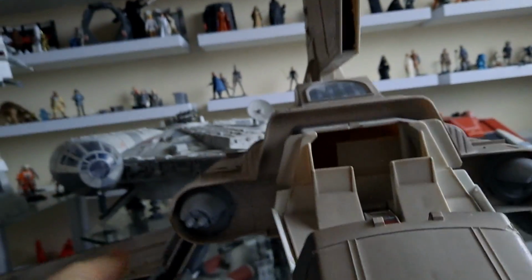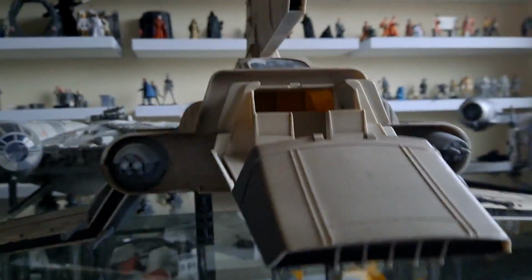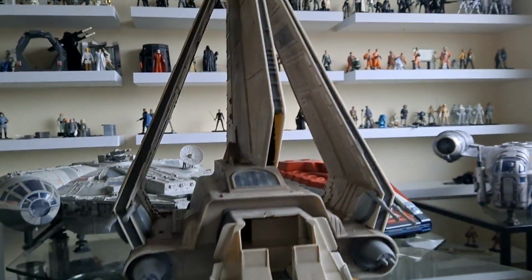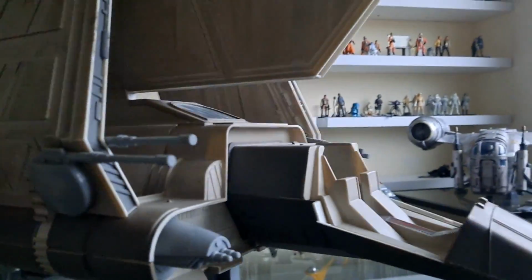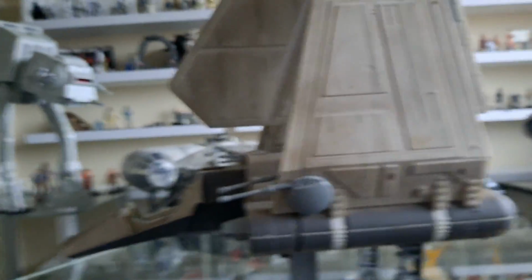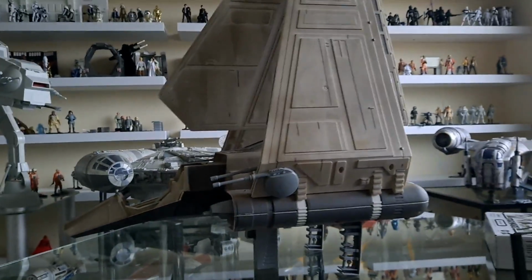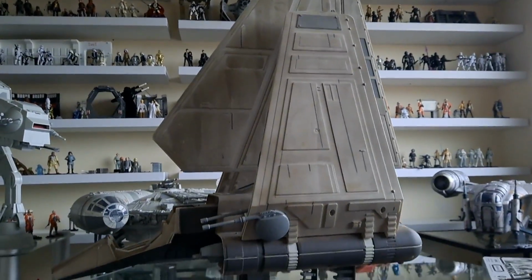But at the end of the day, most people are going to display it like I display mine, which is with the wings up. Just like that. I had to put the camera down to do that. But anyway, you get my point. What do you think? I think they could make something out of that. You know, they could extend that. Make it fractionally taller, maybe. Well, they'd have to stabilize it.